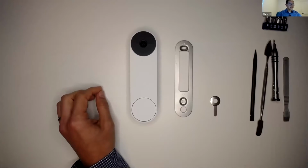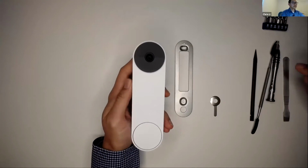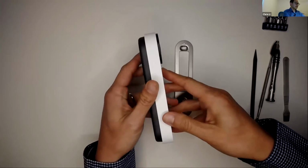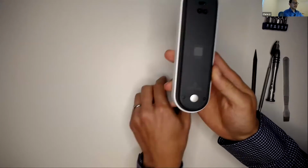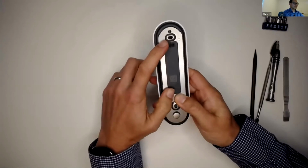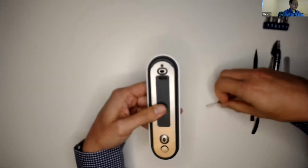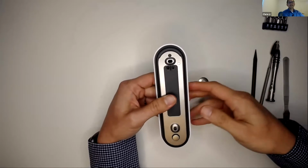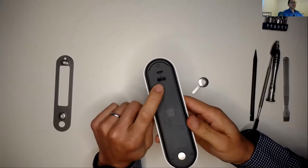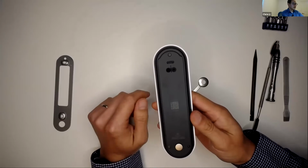All right, so I'm going to take this thing apart. First, let's take a little overview of this. You can see there's a camera lens here, giant button. On the back side, you got a way to hold this thing, and they include this metal plate, and it kind of sticks in here, and there's a mechanical release button that you use to take it off of your wall, because if you're using battery power, you need to charge it every so often. On the back, it's got USB-C, also 2 wires here so that you can use it as a wired connection instead of just through the battery.